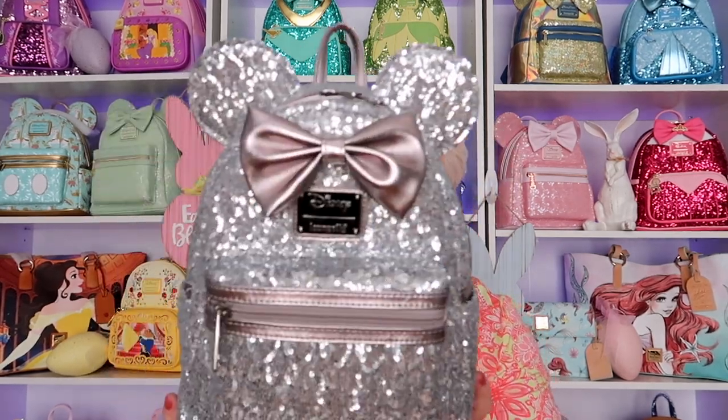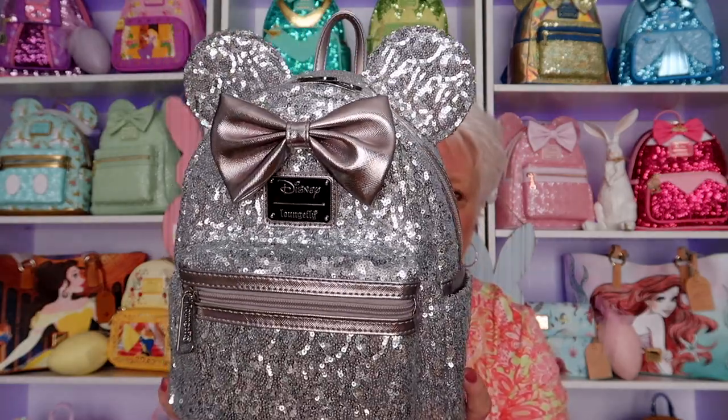Love it. Now, y'all, this one is so beautiful. It is a silver sequins, but the trim has a little bit of rose gold in it. It is so beautiful. And I'm gonna show you next the bag that's similar but not the same. This was a 707 Street exclusive, and y'all, I just love it. It is gorgeous. You can see more of the tint to the silver part in the back, and the ears are the same way. I just love it.